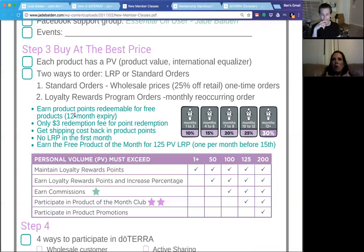Does it add both of them for the whole month, or however many you have? And it's all your PV. It all adds up to your personal volume. Okay. And all that adds up. Yes. And there is one thing that doesn't add up.